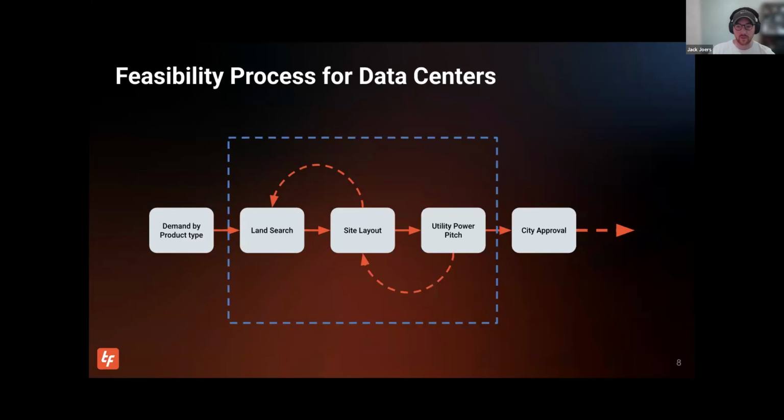And so at TestFit, we work with people in feasibility every day, all day. And with data centers, it's really been interesting to work with everyone because it's a little bit of a different process. You're not trying to see how much density you can fit on a site, how many units or how much square footage, right? It's more like, I want to fit as much as I can, as quickly as I can, and then go see what power I can get from the utility, right?